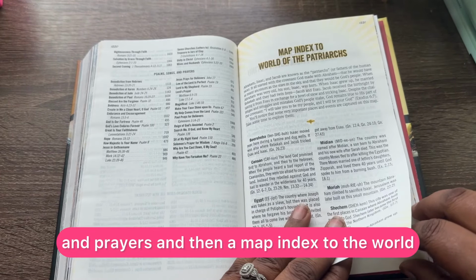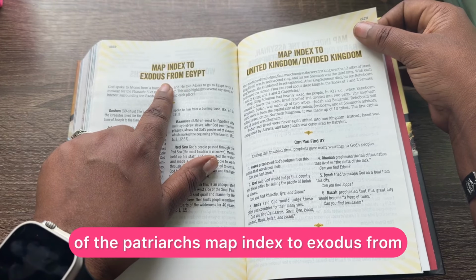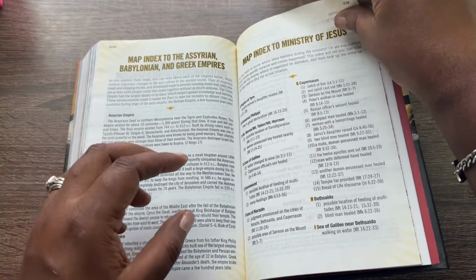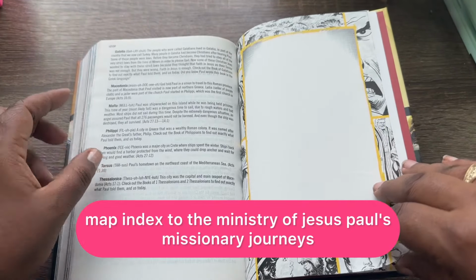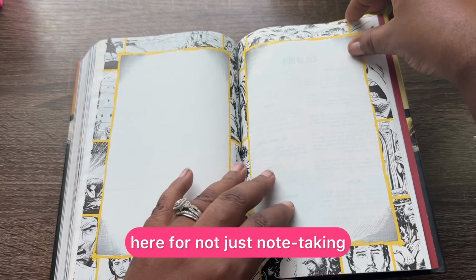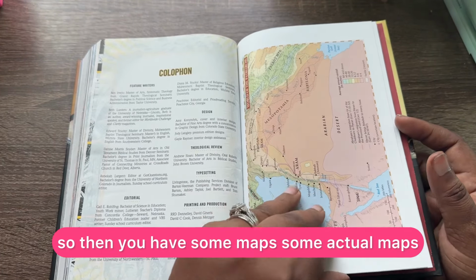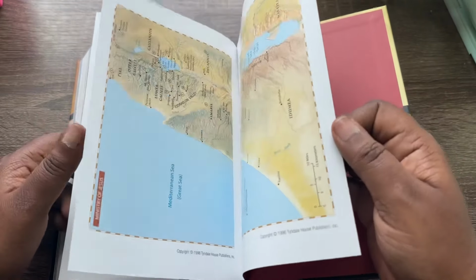And then a map index to the world of the patriarchs, map index to Exodus from Egypt, from a united kingdom to a divided kingdom, map index to the ministry of Jesus, Paul's missionary journeys, and then there are some extra pages back here for not just note-taking, but I would imagine also for drawing. So then you have some maps, some actual maps.